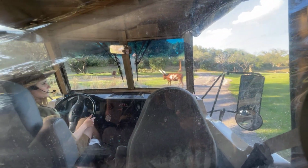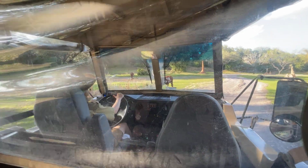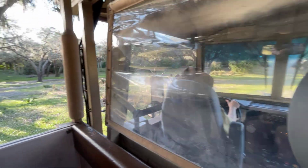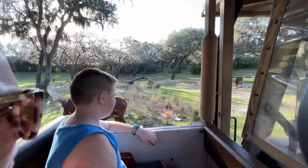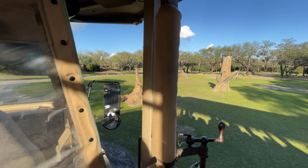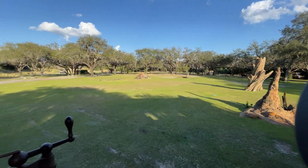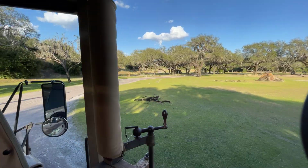Get a great view of those horns as she passes by, though. Oh, that's a big orange cattle. Now also out here on the savanna, you're going to notice a lot of these reddish-brown mounds around us. These reddish-brown mounds are termite mounds. They're made out of saliva, dung, and dirt. They bake in the hot sun and become as hard as concrete.